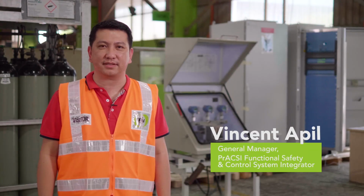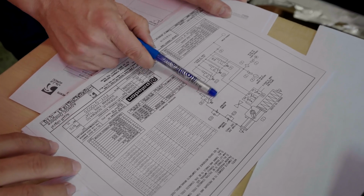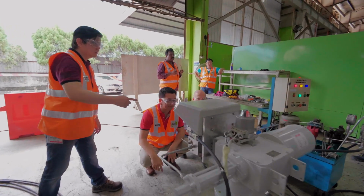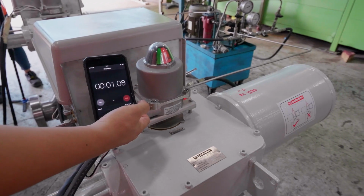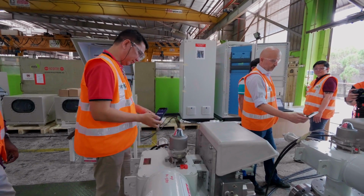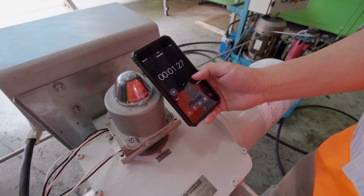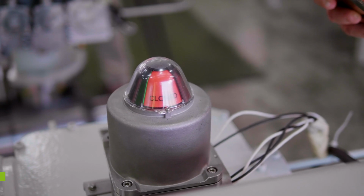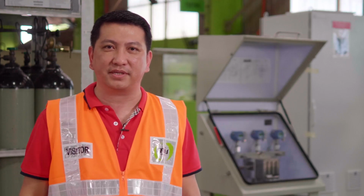My name is Vincent Apil. What we have here today is a HIPS systems, which is basically a high integrity pressure protection system. It's a type of SIS or safety instrumented system that protects a plant or a pipeline from overpressure. This system is designed to reach up to SIL 3 based on IEC 61511. And I would like to walk you through the components of this HIPS system.